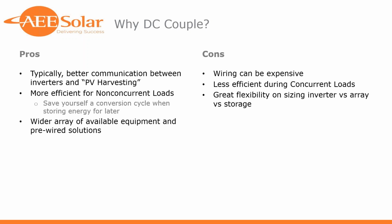Cons. Wiring can be expensive. So this is a consideration on systems with ground mount arrays or where you've got the array not co-located with the power equipment. This is not lost on me that if you have a DC coupled system with a 150 volt charge controller, and you've got a long run between the charge controller and the batteries, or the array and the charge controller, you're planning on voltage drop at 150 volts and not 600. You've got potentially long runs. Definitely, if you're dealing with a situation like that, you're going to be on the side of AC coupling, just for the wiring savings alone.